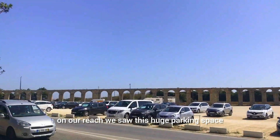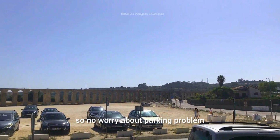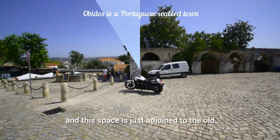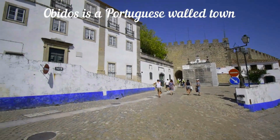On our arrival, we saw this huge parking space, so no worry about parking problems. And this space is just adjoined to the old city center. It is at a walkable distance.